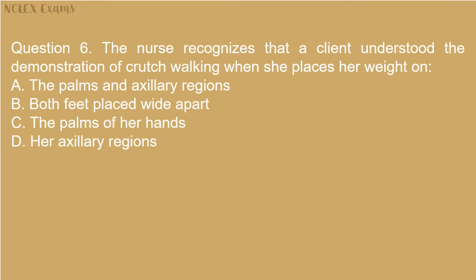Question 6. The nurse recognizes that a client understood the demonstration of crutch walking when she places her weight on A. the palms and axillary regions, B. both feet placed wide apart, C. the palms of her hands, D. her axillary regions.